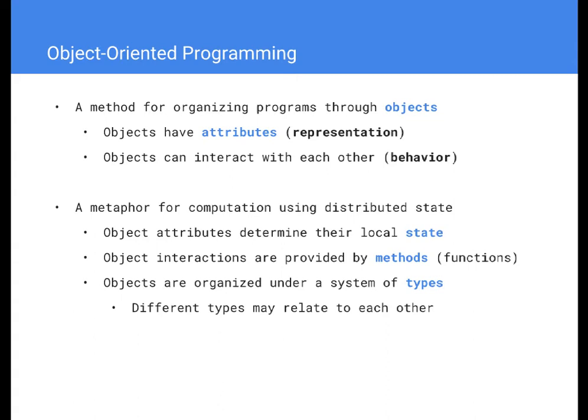All right. And different types may relate to each other. This is an idea that we'll explore in more detail tomorrow, about how types can relate to each other. But for today, just an introduction to typing.